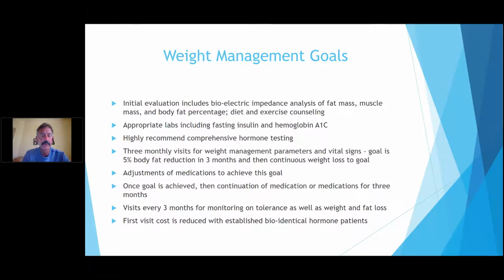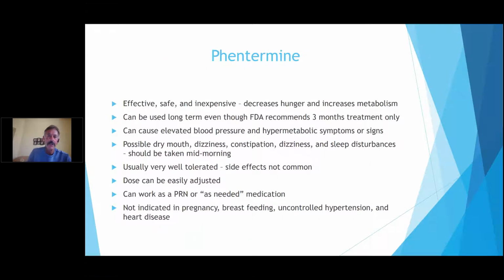And we see the patient every 3 months because it is critical to monitor the weight and the vital signs and how the patient is doing on that particular medication. And for our patients who already do bioidentical hormones, there definitely is a reduction in the cost for the first visit if we add this to our protocol. So let's run through these medications briefly.